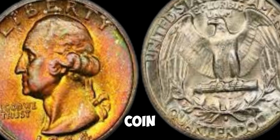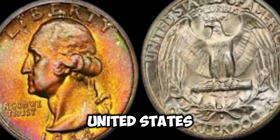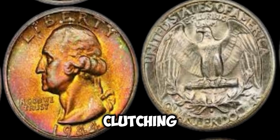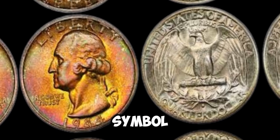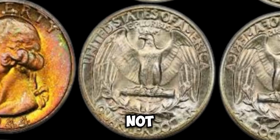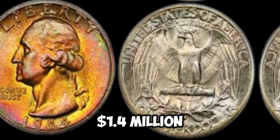The obverse of the coin features a profile of George Washington, the first President of the United States. On the reverse side, you'll find an eagle with outstretched wings, clutching an olive branch and arrows, a classic symbol of peace and strength. But here's where things get really interesting. It's not just any 1944 Washington quarter dollar that's worth $1.4 million.